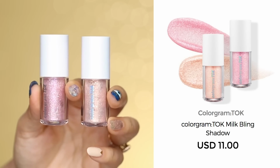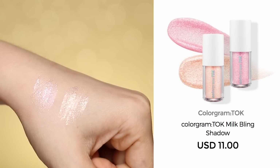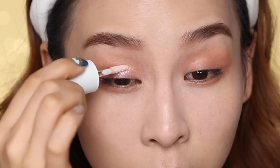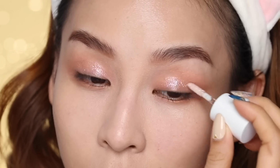And then I got these 2 glitter colors from Colorgram. It's called Tok. There's a pinkier shade and a more golden bronzy shade. I feel like glitter is super in at the moment, especially in Korea as well. Everyone is applying glitter on their eyes, and so I'm gonna do the same. I'm applying the pinkier shade. I'm just tapping that on. I just popped on some contact lenses before I moved on with the rest of my eye makeup.